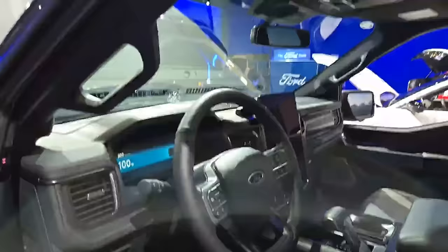You can see how it's inside, which is important because doors usually block the whole view for the most part. Raptor and Sport, Bronco Raptor and Bronco Sport. And there you go. Everglades and Badlands, Bronco Sport Badlands 2023.